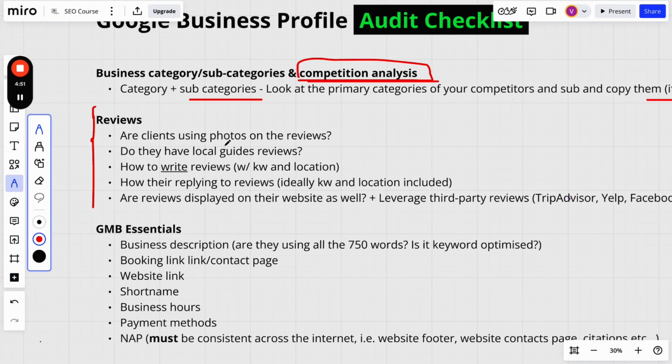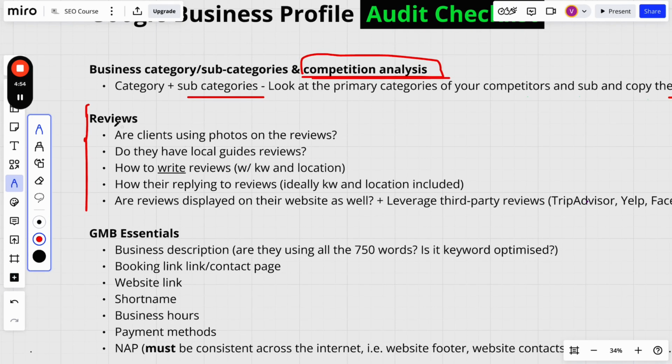So first things first, are clients using photos in their reviews? Now, I get that this is hard, but if you have a system in place to ask for reviews, you might as well just say, hey, listen, why not attach a photo? Why not attach a photo of this toilet that I fixed for you, or this lawn that I mowed for you? Just attach a picture and write a review.